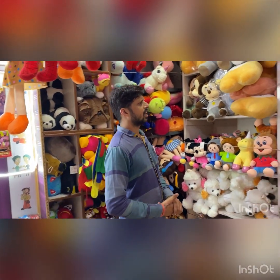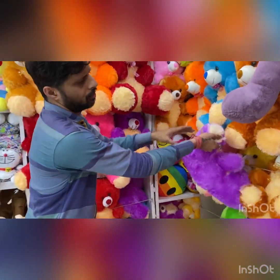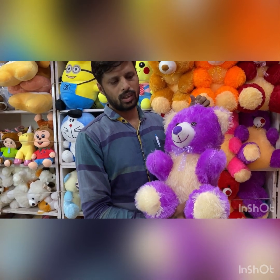So if retail customers come here, will they be able to buy? They can walk in also. Can you show us your collection? What all do you have? We have many varieties like teddies, the basic items, basic and Indian. We are the manufacturer also. Is it made in India? Made in India. Oh, great. So we are the manufacturer of this.